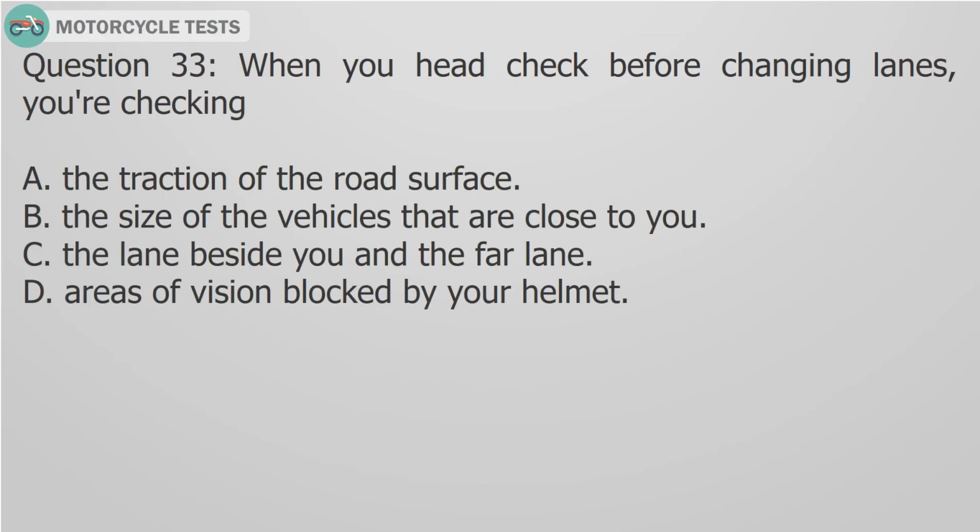Question 33. When you head check before changing lanes, you're checking A. The traction of the road surface. B. The size of the vehicles that are close to you. C. The lane beside you and the far lane. D. Areas of vision blocked by your helmet.